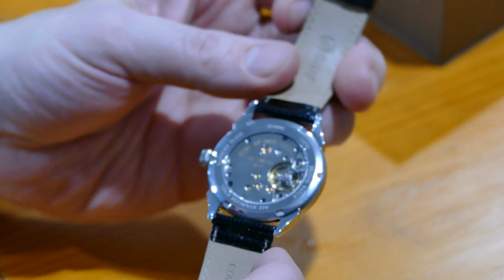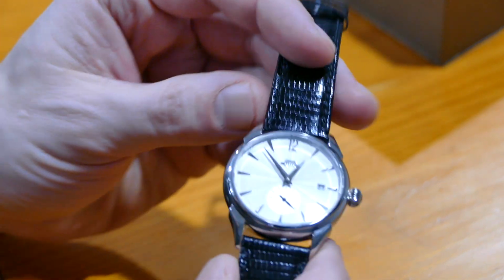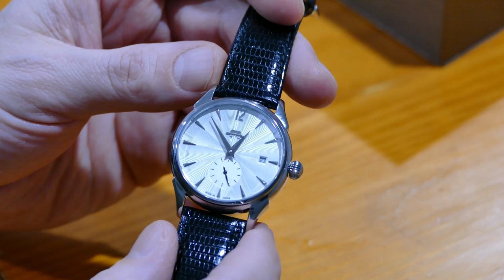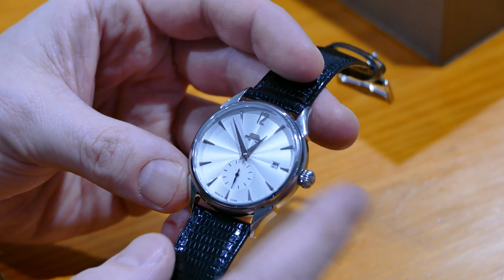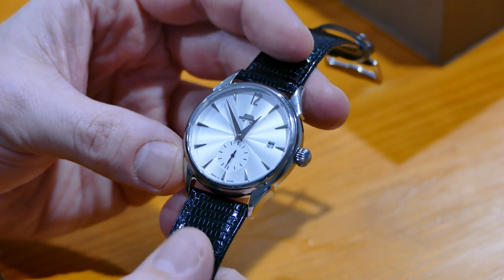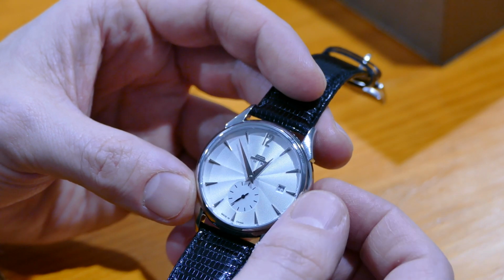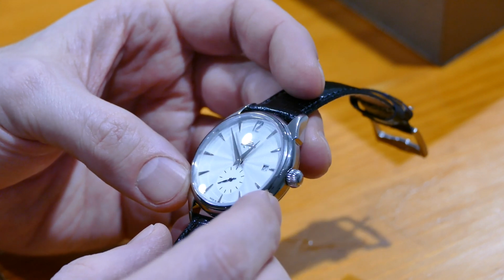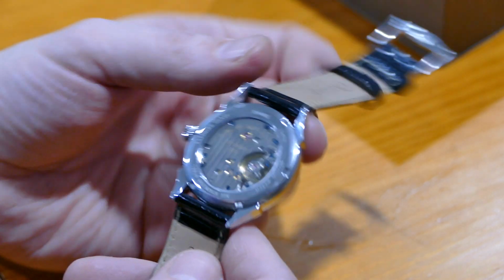But my first impression is that the external fit and finish are Swiss quality and probably on par with a Swiss watch costing over $1,000. But the movement, I don't know, it just doesn't quite feel there yet. I can't put my finger on anything except for the high gearing on the time setting and the date setting. So that's my first impressions.